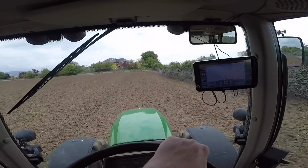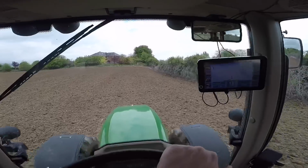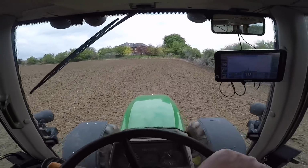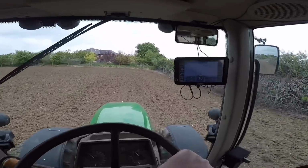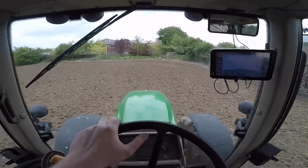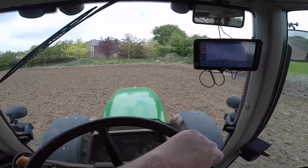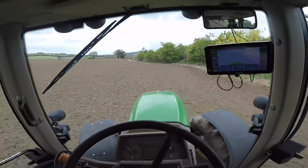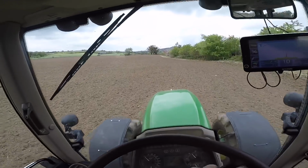Yesterday evening, after a fantastic day of drying all day yesterday, I gave this one more run, and it broke down more of those wet clumps of clay that we had. So they're few and far between now. It looks very good now. I have to say, considering it hasn't been ploughed, I'd be very happy with how it's turned out.